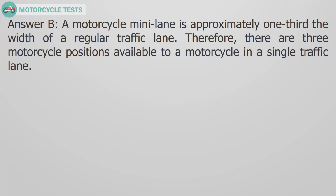Answer B. A motorcycle mini lane is approximately 1/3 the width of a regular traffic lane. Therefore, there are 3 motorcycle positions available to a motorcycle in a single traffic lane.